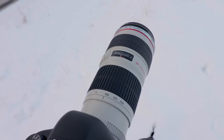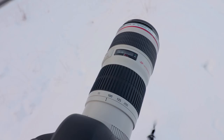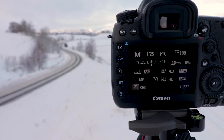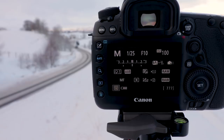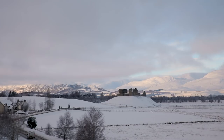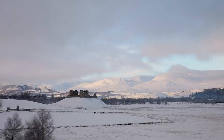At the moment I'm at 100 millimeters to get the composition that I want, and then I'm at f11 just because it's about right for this scene. Shutter speed I'm at 1/25th of a second, and I've just got the polarizer on the front just to lift the blues and the contrast in the sky because it is quite flat. There's a little bit of haze in the air as well, and the polarizer will help with that just a little bit, so it's going to be a really great shot to get the day started off.